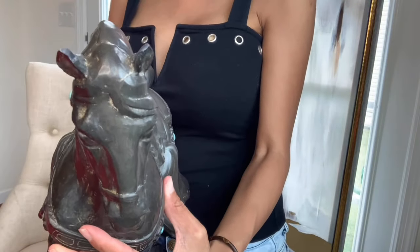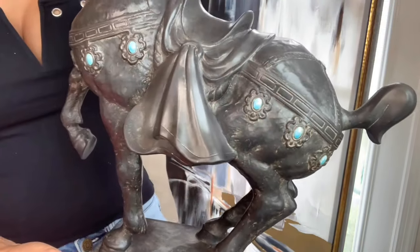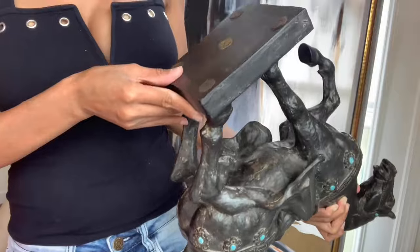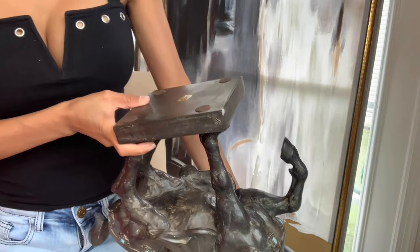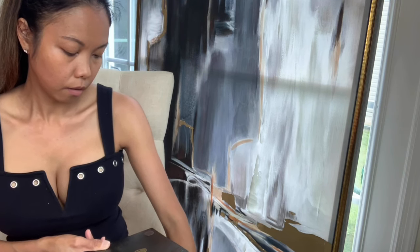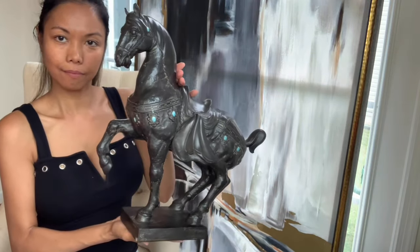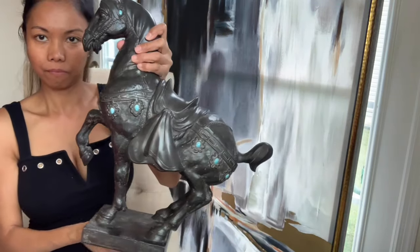It's very cute. And this one is that one right there. Is Freeman. Freeman McFarlane. This one I paid $45 and it was vintage. It's pretty, right? Make the same in an antique store.